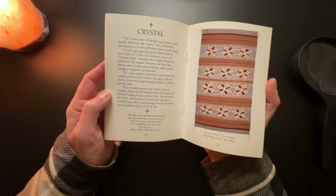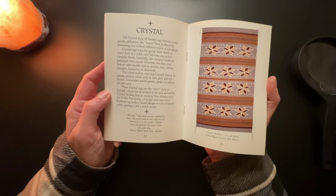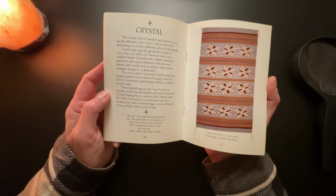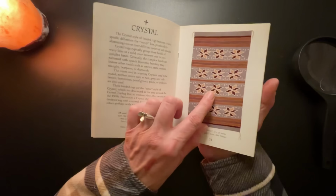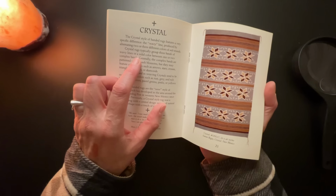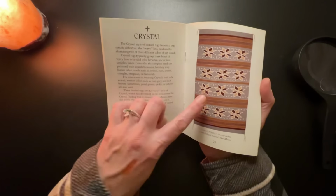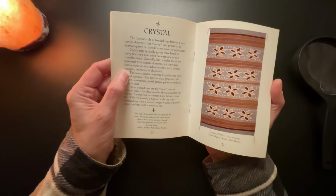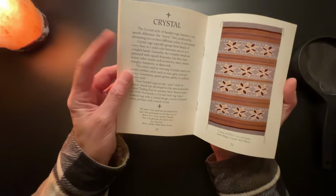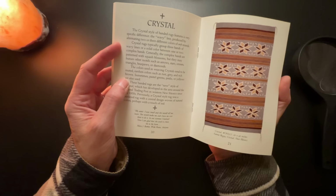Crystal. The Crystal style of banded rugs features a very specific difference: the wavy line produced by alternating two or three different colors of weft strands. I'm looking at it to see exactly what they're talking about. Crystal rugs typically group three bands of wavy lines or a solid color between one or two complex bands. Generally, the complex bands are patterned with squash blossoms, but they may feature other motifs, such as arrows, stars, crosses, triangles, bear paws, or diamonds. I'd like to see the bear paw. The colors used in weaving Crystals tend to be muted earthen colors such as rust, gray, and rich brown.